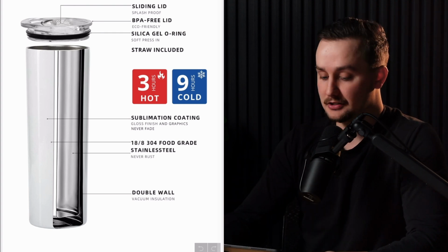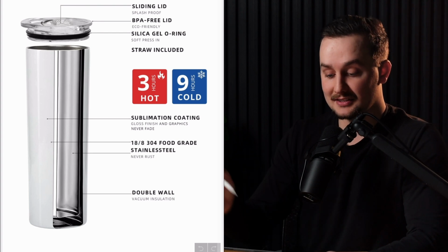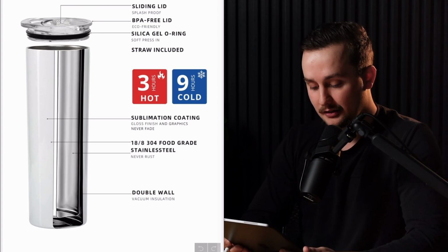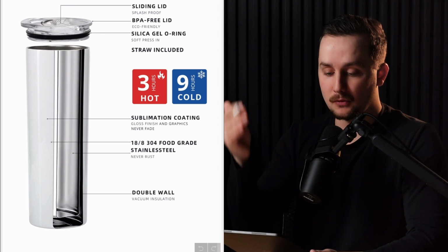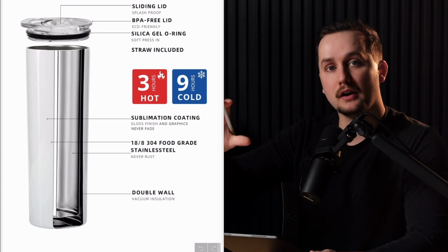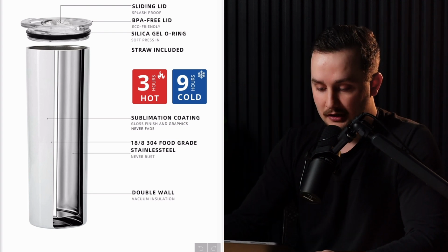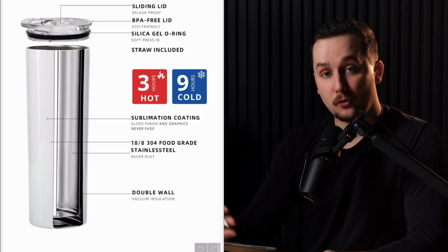So we're emphasizing points here. We have food-grade stainless steel and it never rusts. And then we have the double wall vacuum insulated. So basically, we're trying to rapid fire anything you want to know about this product. We're going to give it to you in one image here to make sure that all your questions are answered and to really help with conversion for the buyer.